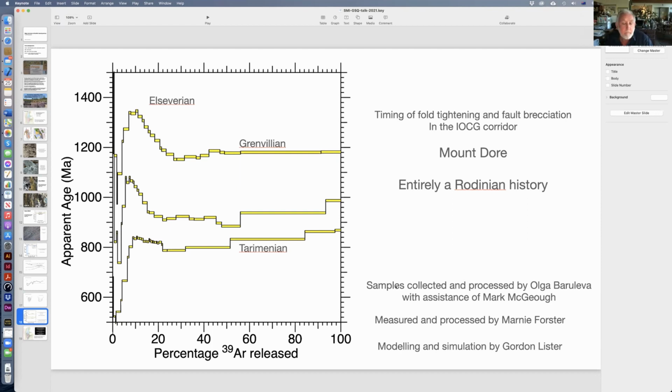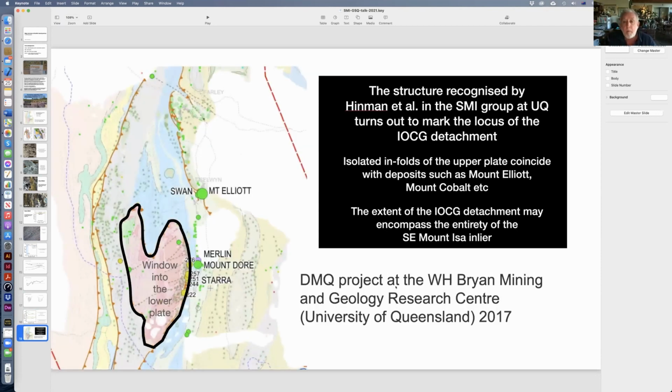So basically this is saying that Mount Isa has a very significant Rodinian history, which likely can involve up to 50%, in my opinion, like Julius is the same, where the strains in this time period are probably up to 80%. Okay, so this really is a big structure. It affects probably all of the southeast part of the Mount Isa Inlier. There's some evidence for the detachment in the portal of Cannington. There's little dips and appearances of it over a very large area.